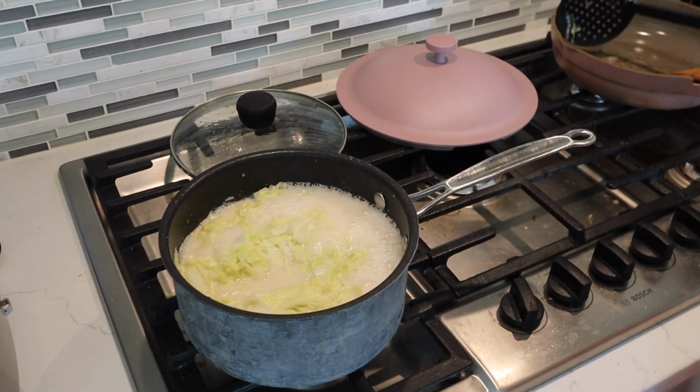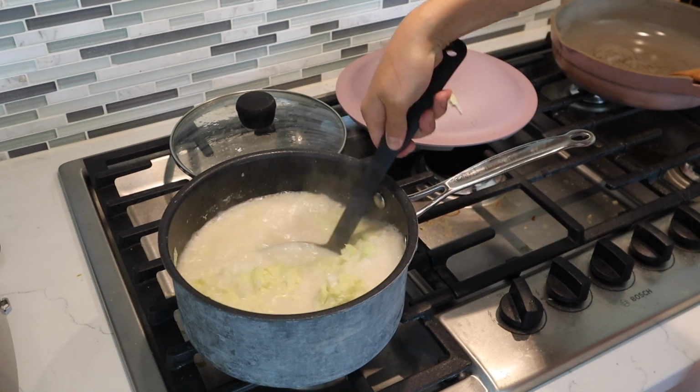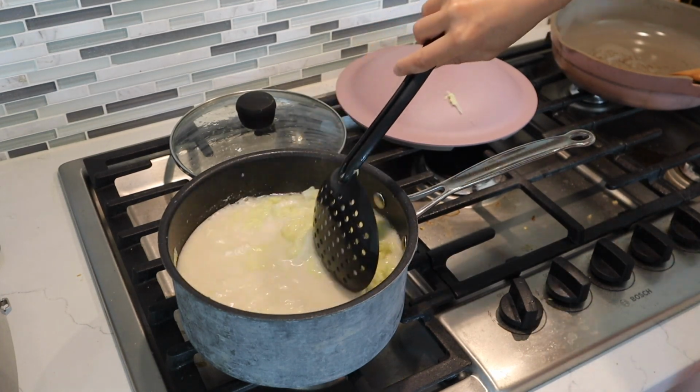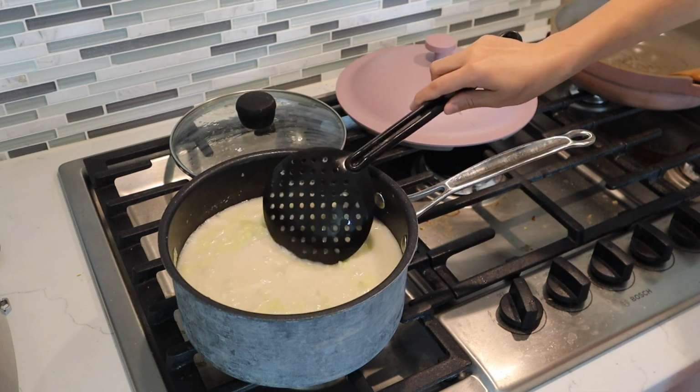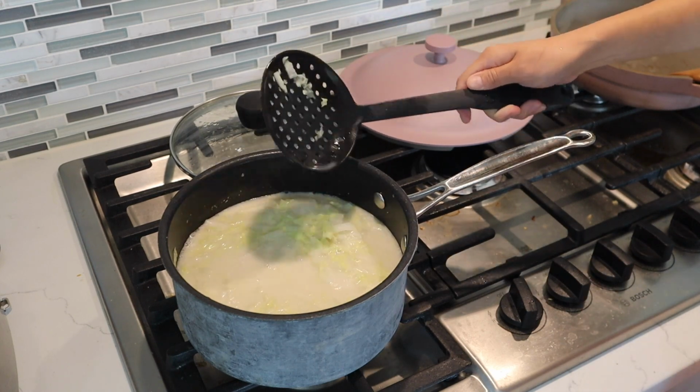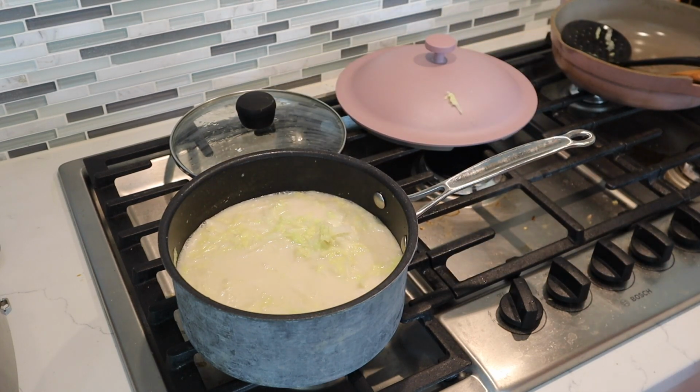Alright, so you can tell it's all boiled and the vegetables are pretty soft inside the soup base. Looking pretty good. And we're gonna reduce the heat, and now we're gonna put in the noodles.